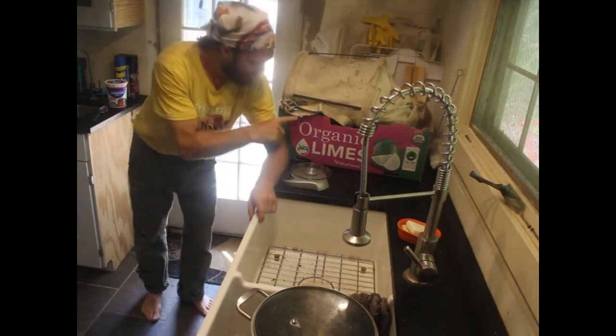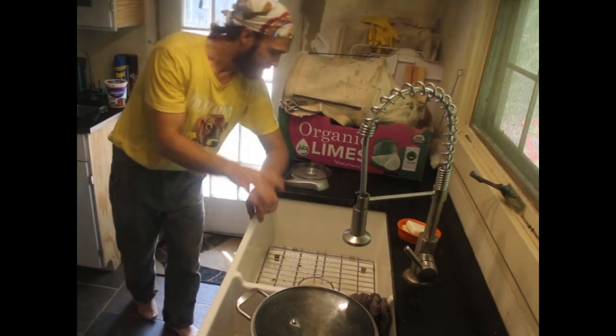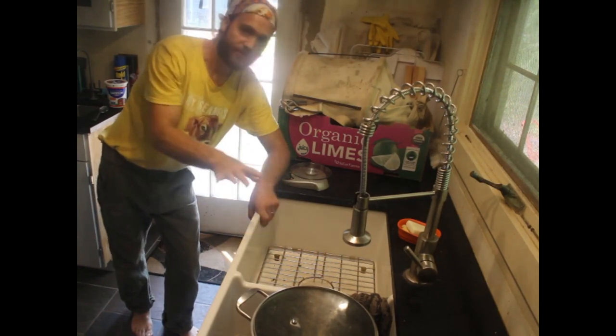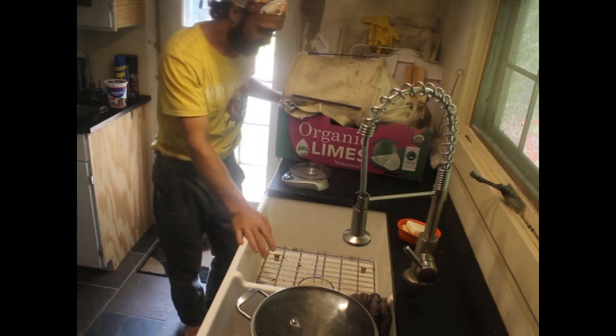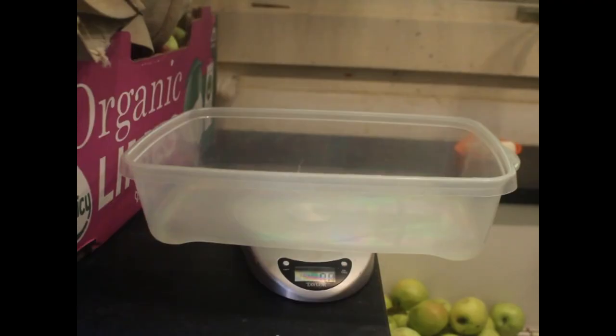It's time to process apples into applesauce. This is one of the first things we're doing with apples. I like to have a mix of apples, so I've got some yellow, I've got some red, some tart, some sweet. And so what I'm going to do now is move them through from picked state into applesauce. And the way I do that is I weigh out about 23, 24 pounds.